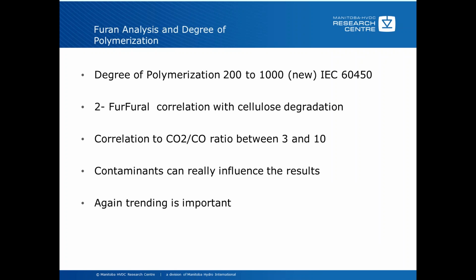So one of the other things that's quite useful is furan analysis, which gives the degree of polymerization, and it usually is units from 200 to 1000, and this is as per the IEC standard 60450. And the 2-furfural correlation with cellulose degradation gives you a fairly good indication of the condition of the paper or cellulose inside the transformer, which is the windings, and is the most likely source of failure, but not necessarily.